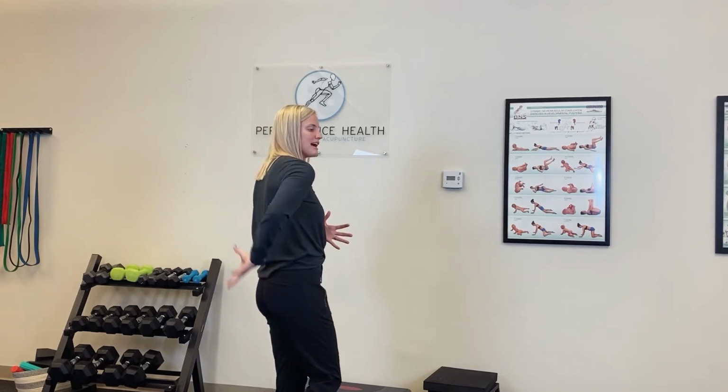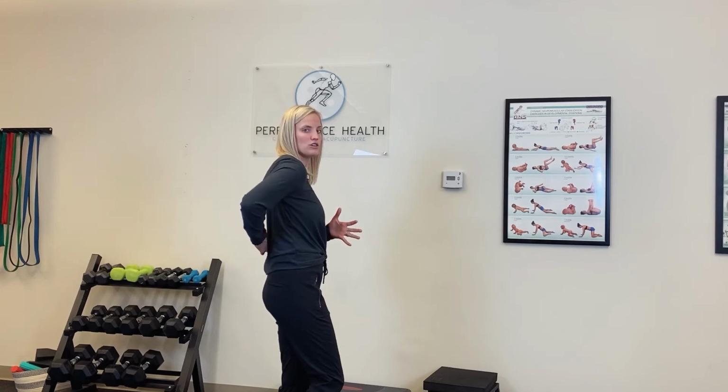Things that can cause this entrapment can be poor sitting or slouch posture, anything that really aggravates this mid to lower back region. So prolonged walking and transitional movement, such as getting in and out of bed, rolling over in bed, getting in and out of a seated position, and then prolonged walking, as I mentioned before.